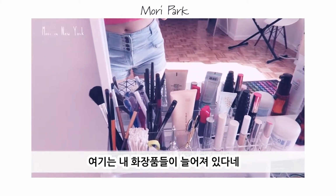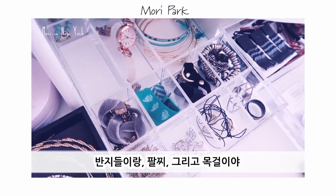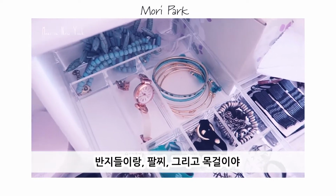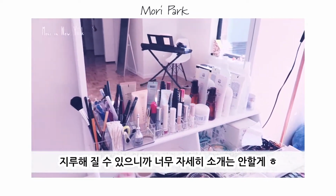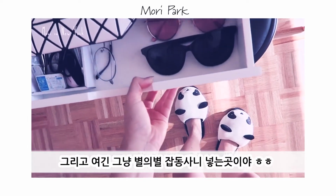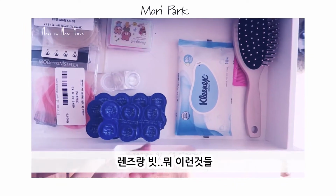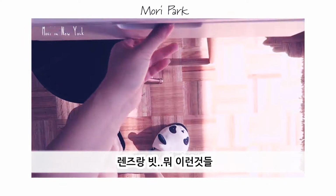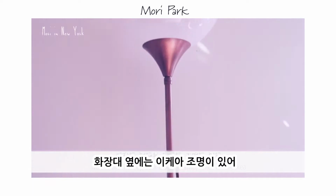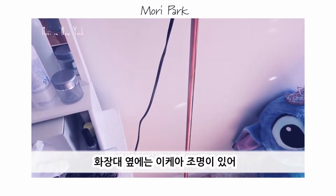I have some beauty products here. My earrings and rings, bracelets, necklace. I won't go into detail too much, it's gonna be boring. And here it's just like a whole bunch of randomness. Lenses, comb, everything. Next to the makeup desk is a floor lamp, which is from IKEA.